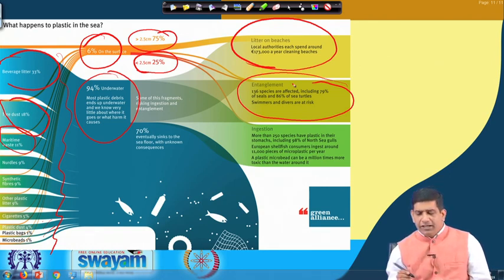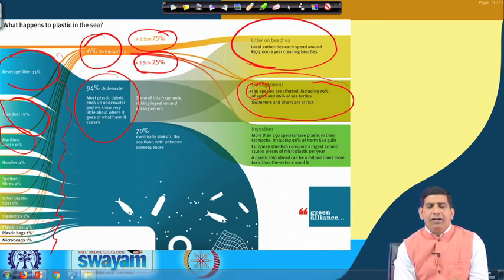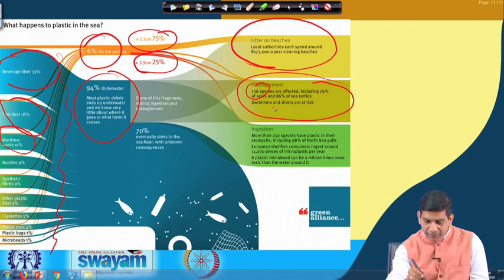So, entanglement: 136 species have been affected as per this report which came out last year, including nearly 80% of seals and 86% of sea turtles. Swimmers and divers are also at risk.